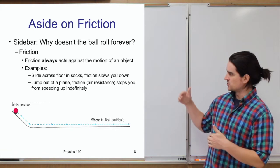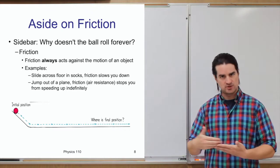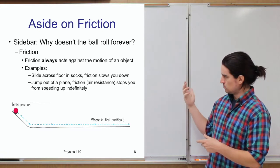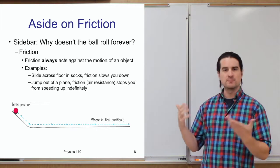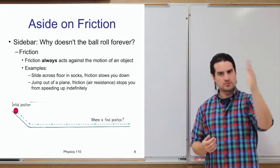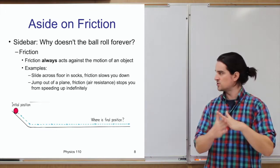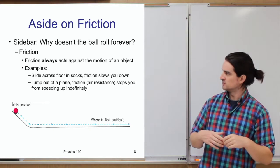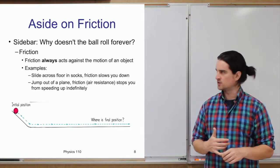Okay? So for instance, when you slide along on a floor, friction is pushing back on you against the direction you're going to try to slow you down and eventually stop you. Or if you jump out of an airplane, another kind of friction, air resistance, will stop you from speeding up indefinitely. You'll jump out, you'll speed up to a certain velocity, which is known as your terminal velocity, and then you won't keep speeding up anymore. Right? But again, friction is the force that's acting against the motion that you're trying to do.